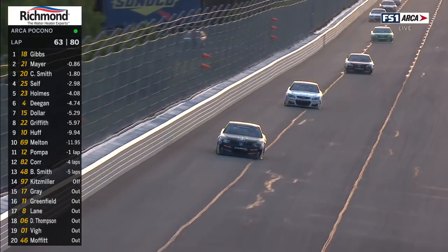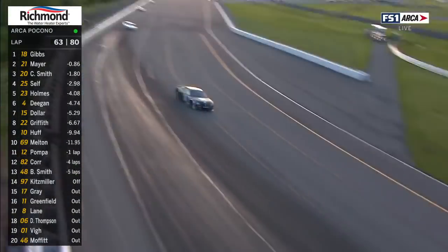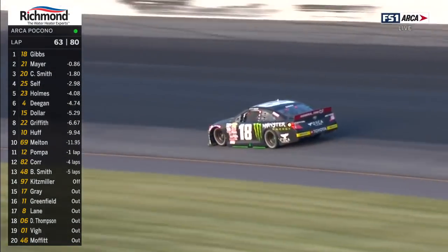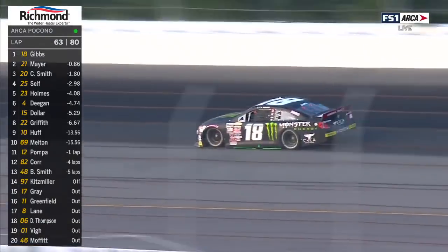Carson, of course, hopes Sam can get one position better. Regardless, though, solid day for Sam Mayer. Yeah, he's a little bit quicker that lap than Ty Gibbs, about a tenth of a second.